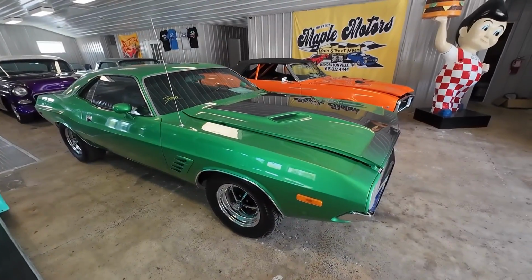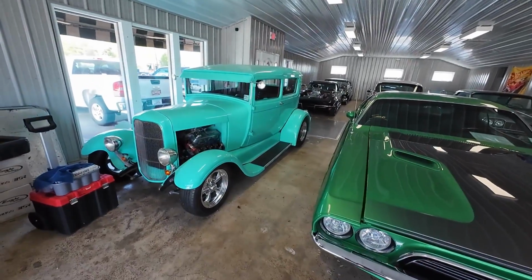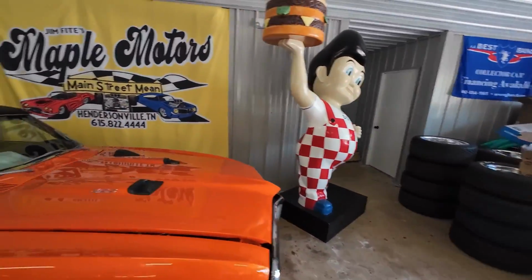A lot of stuff comes through here. A good 10% of our inventory sells as soon as I get it, guys. That one there, also not available. '29 Ford. Let's get back out on the lot and find some stuff that is actually available.